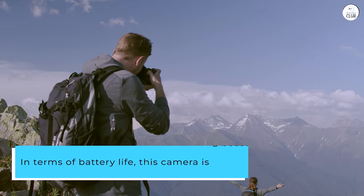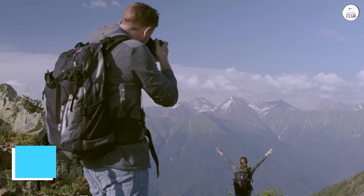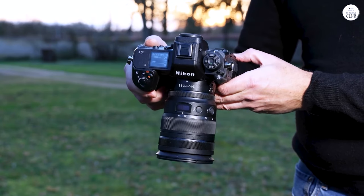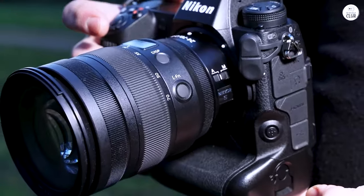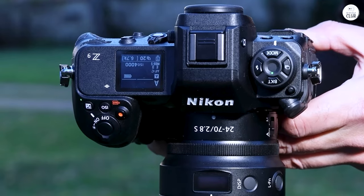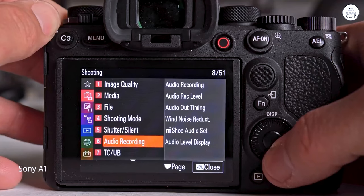In terms of battery life, this camera is a beast. I've seen it shoot 4,000 still images on a single charge. In my own use, I've comfortably taken 1,800 shots with plenty of battery left. The menu system is, in my opinion, the best around, clean, well-organized, and very user-friendly. The touchscreen is highly responsive, quick, and offers excellent detail.